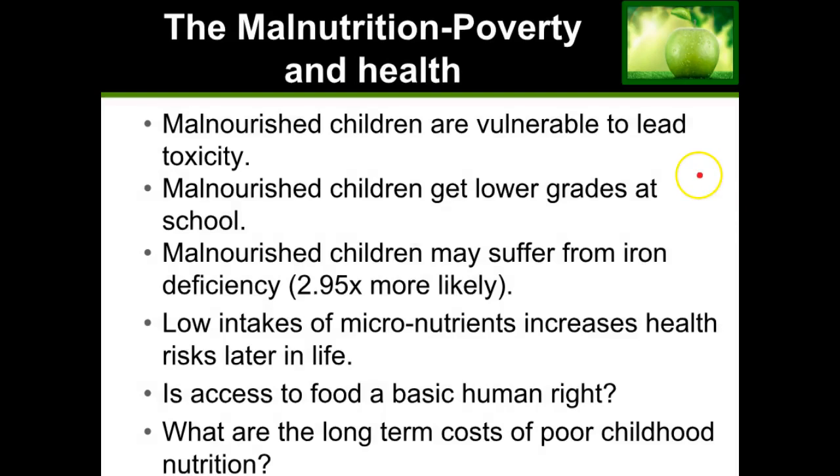Unfortunately, malnourished and undernourished children are vulnerable to lead toxicity. They tend to get lower grades at school. They are much more likely to suffer from iron deficiency and low intakes of micronutrients, which increases health risks later in life and puts a great burden on the healthcare industry. Basically, I believe access to food is a basic human right, and that we need to address this to make sure that no children are going hungry in the United States.